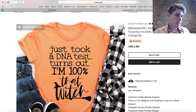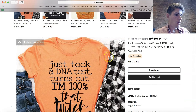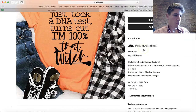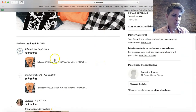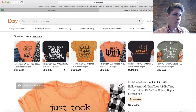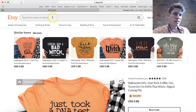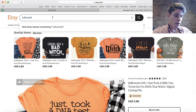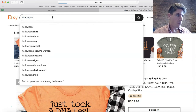The only problem with this is that obviously the price is way too low, okay, and you're not going to make a margin. So what I would do if I were you is I would actually sell the t-shirt and not just the design. Yeah, because you can't sell at $2.89. It's not possible. They're doing it because they have traffic coming from Etsy. You can see here September 3, August 29, August 20. So same thing. A lot of recent reviews. Let's have a look at Halloween on Etsy right away, okay? Because we know there's a lot of interest for it.